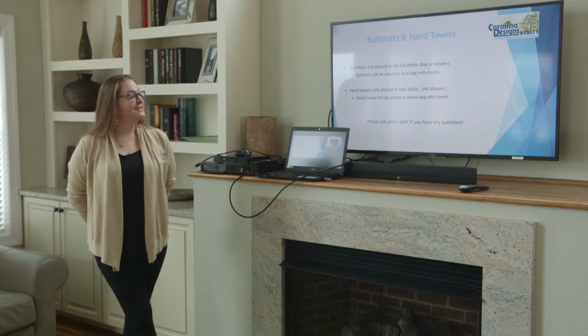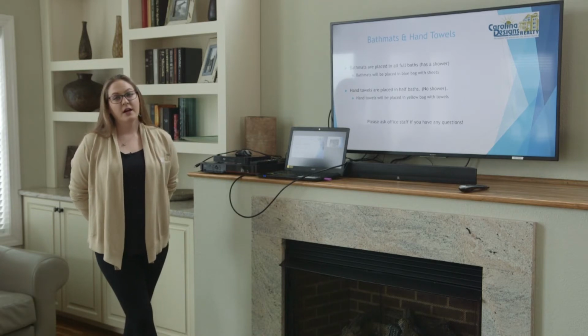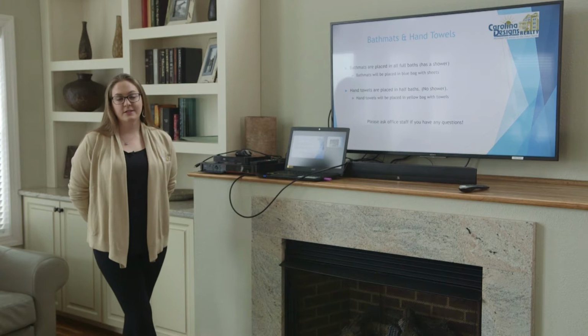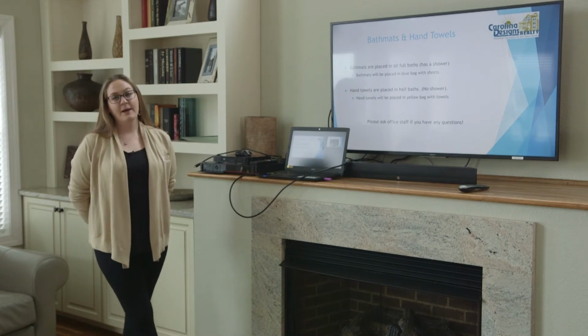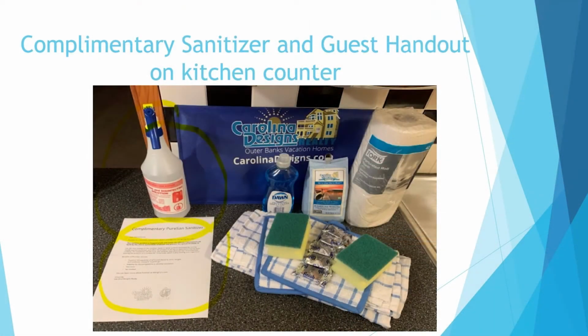Hand towels are placed in half bathrooms, the bathrooms that just have a toilet and a sink, no shower, and the hand towels are packed in the yellow bag along with the towel sets. Again, our linen guys will have all of these items prepared for you upon your arrival.